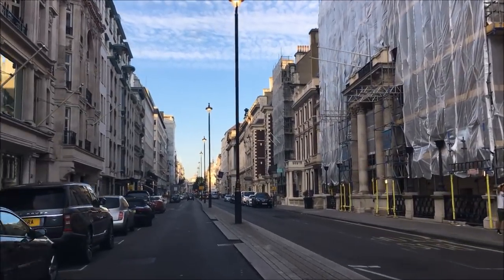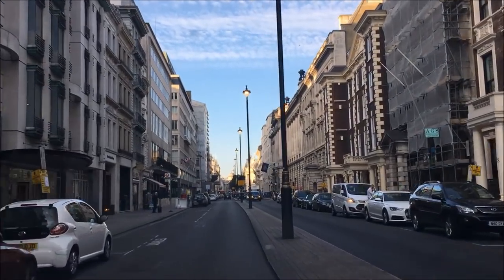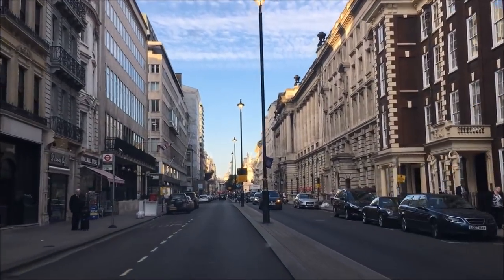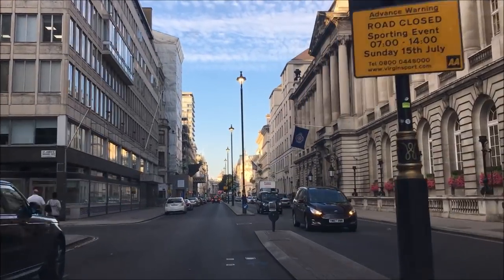The noise from the aeroplanes would have been deafening around here. The mall is just around the corner. The mall, the mall, whatever you want to call it.